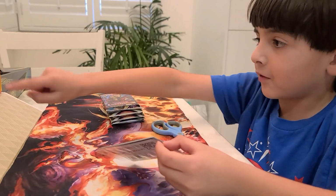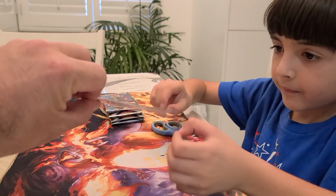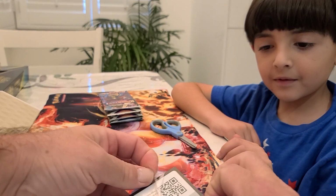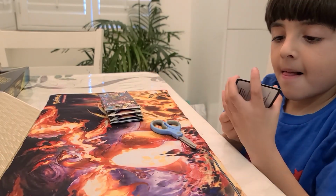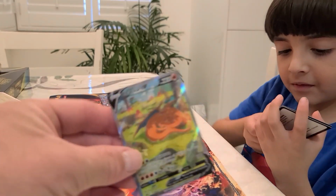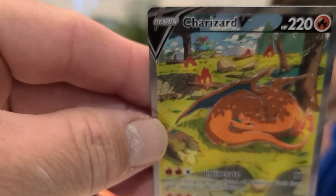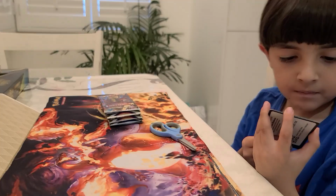I was wrong. It's not going this way on this one. It's okay. It's all right. Don't worry. Last one was the treasure. It's okay. I think that's the three cards. Let's show them. Be careful with them. Here is the Charizard V. Can we get it? There it is. Charizard V. All right.